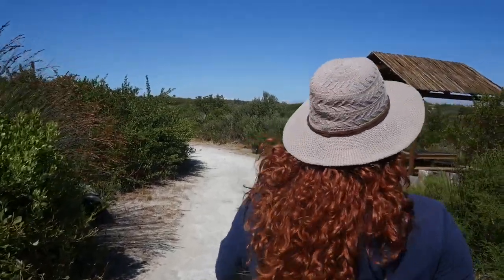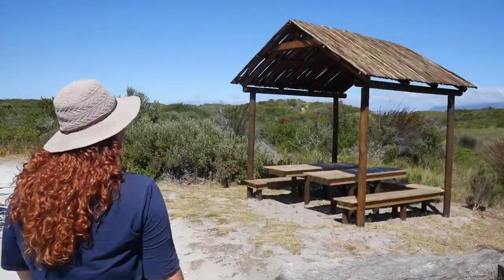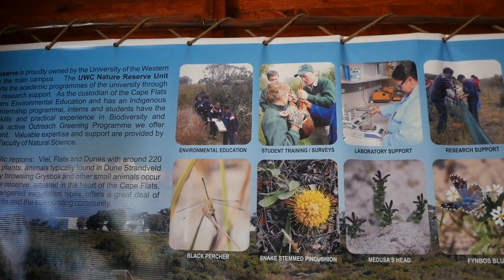The nature reserve was initially established as a refuge for our endangered vegetation types. Being situated on a university, it is a wonderful resource for students to do their research right on their doorstep. We get the community involved by letting them know what is on their doorstep. They interact with the wildlife.